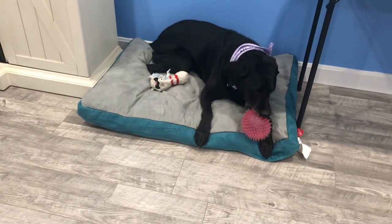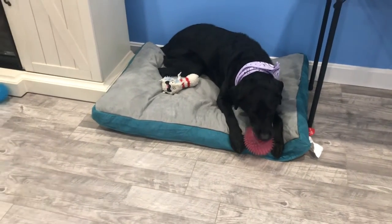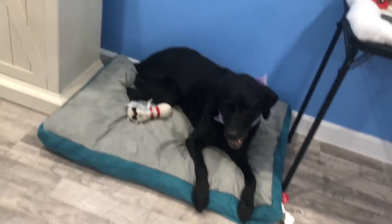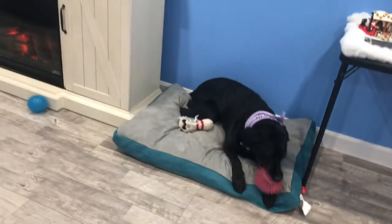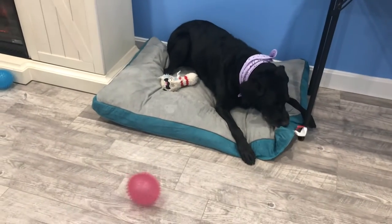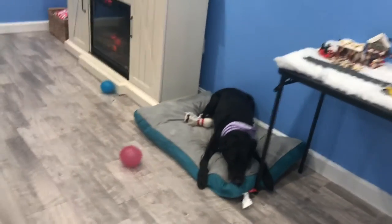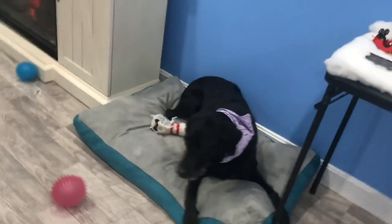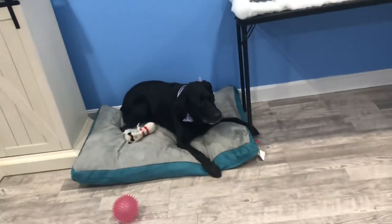Silly girl. I don't think I have video footage of what this basement looked like before. But I will post some pictures right here because it looked really, really outdated before. And now it's so nice and modern and I'm so happy with how it came out. And it seems like Riley's very happy with how it came out. We're going to have some fun times hanging down here.